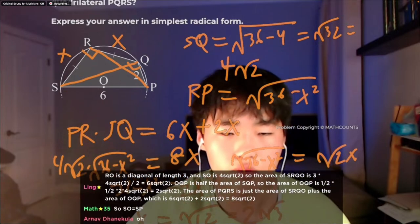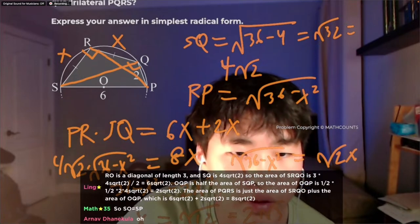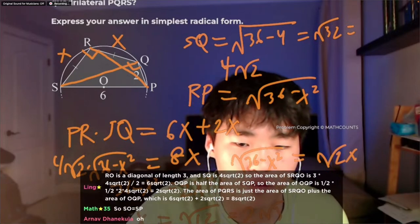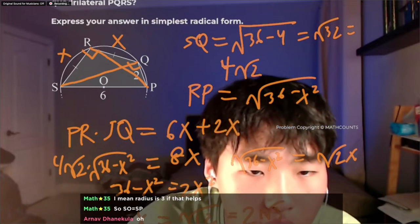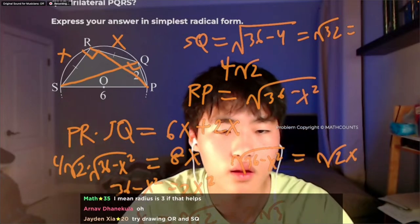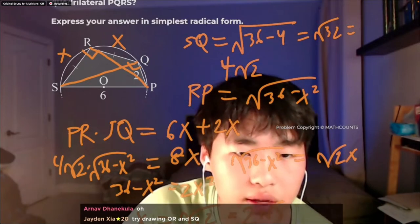And if x is equal to 2 root 3, this means that we could find its area by dividing... Well, we can find... Wait. Wait a second. x is 2 root 3 here.